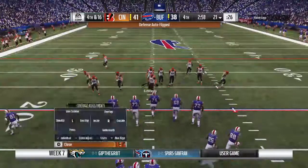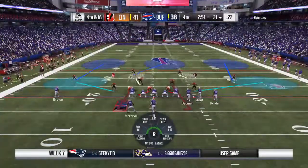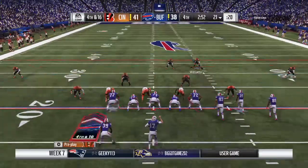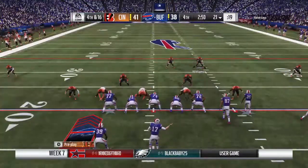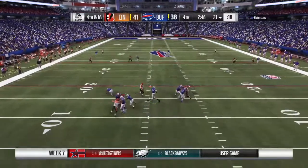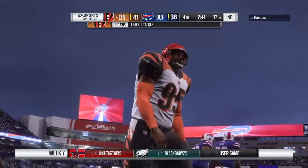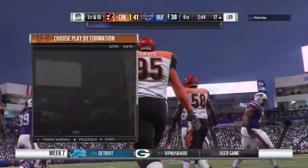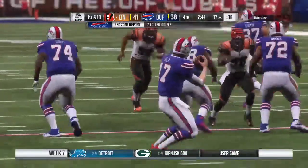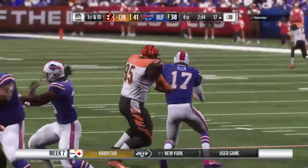One score down. Here we go. They're going to go for it here on 4th down. One final try here for Allen. And he's going to have to eat this one as down he goes. The Bills' drive stalls out on 4th down. And boy, possession here turns over with the football already being in the red zone.